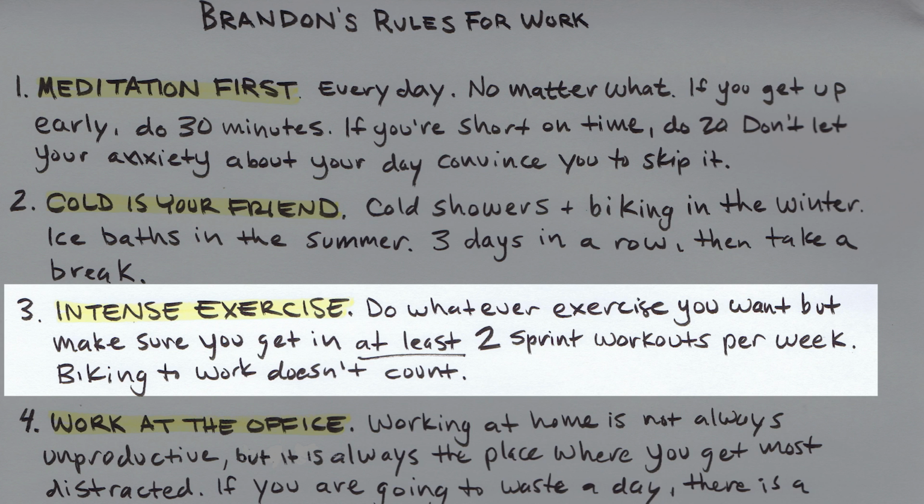And so you'll maybe notice a theme here. I have 2 challenges with work. One is energy level. I'm generally a very depressed, low energy person, and the cold and the intense exercise are both things that help to raise my energy level. And the other thing you'll notice is this focus and dealing with distraction theme, which is where meditation came in. So you'll see that reoccur as I go through this list.